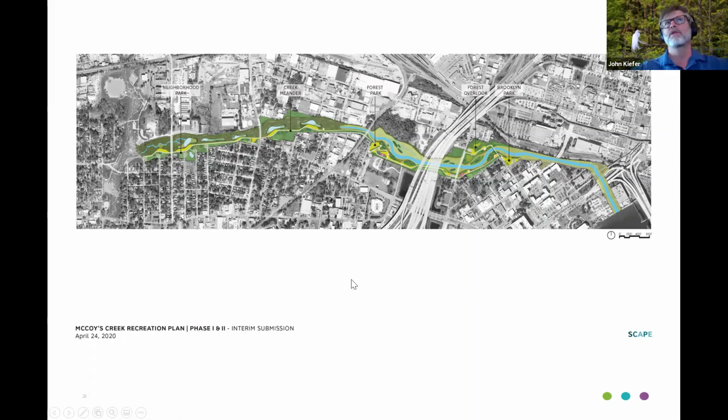Most creek restorations we do, if they're done in rural areas, we're really not thinking a lot about recreation or the community or the social sciences. We're thinking just about nature. Urban creek renewals, to me, are every bit about people and the communities that surround them as they are about nature. So it's a big part of the reason that we have world-class landscape architects on this team.